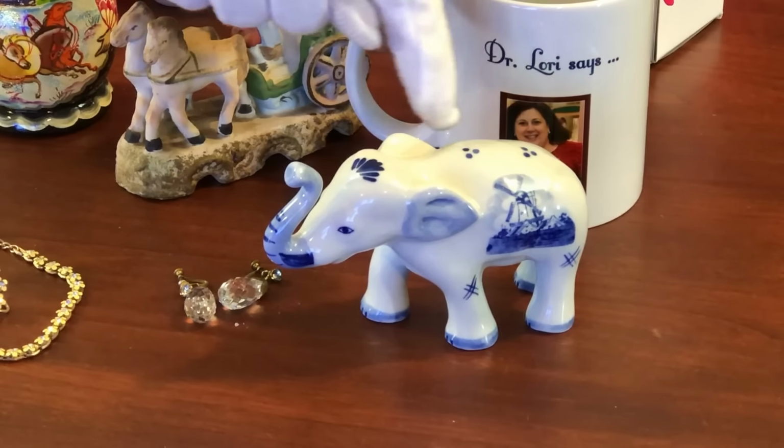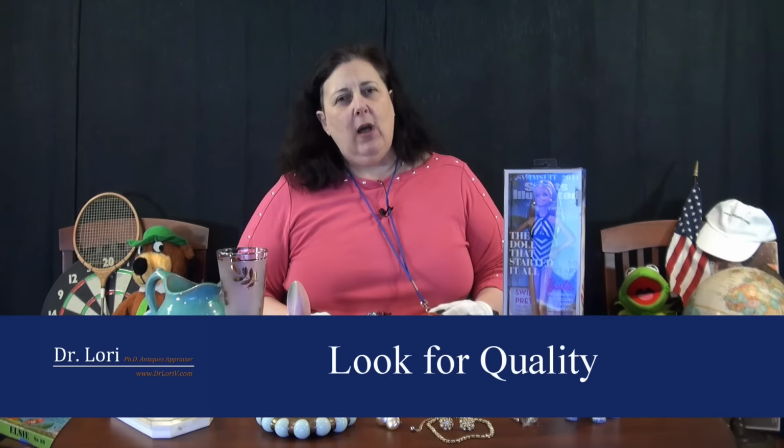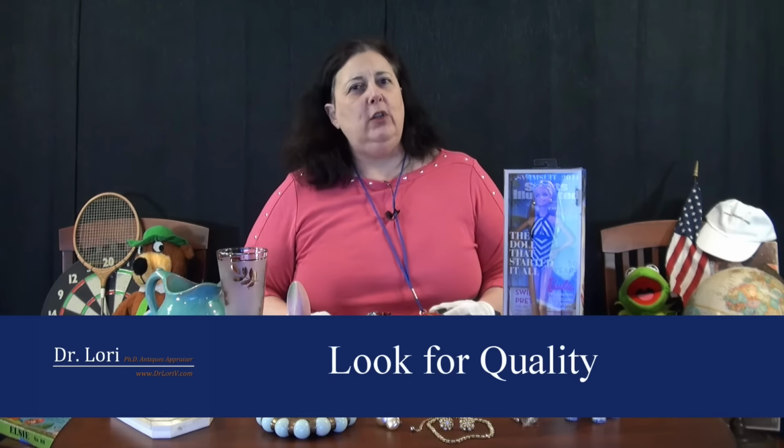When you're looking at these pieces, I want you to look for decorative elements, and I want you to look for handling of the decoration. What does that mean? I want it to be really detailed, and I want it to look good. If it's not really well detailed, it probably is not a piece of Delft. Delft is very high quality, and you want to look for that quality. Value on that piece, which is an inexpensive knockoff, worth about $20.